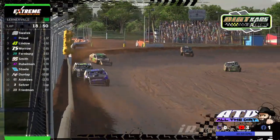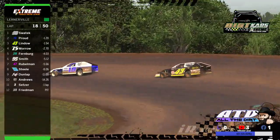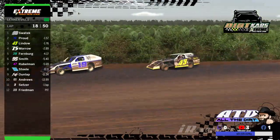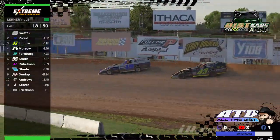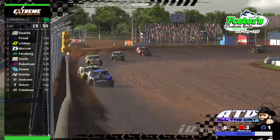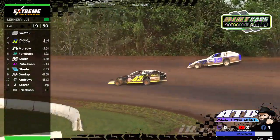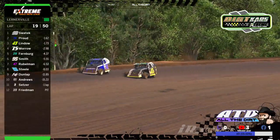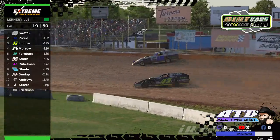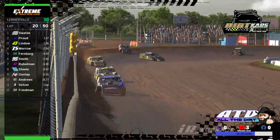Michael Steele back up another place. He is back up to 8th now. We'll continue to keep an eye on him as we watch this battle for 2nd place heating up. Lindau doing everything he can, trying to get that bottom line working.